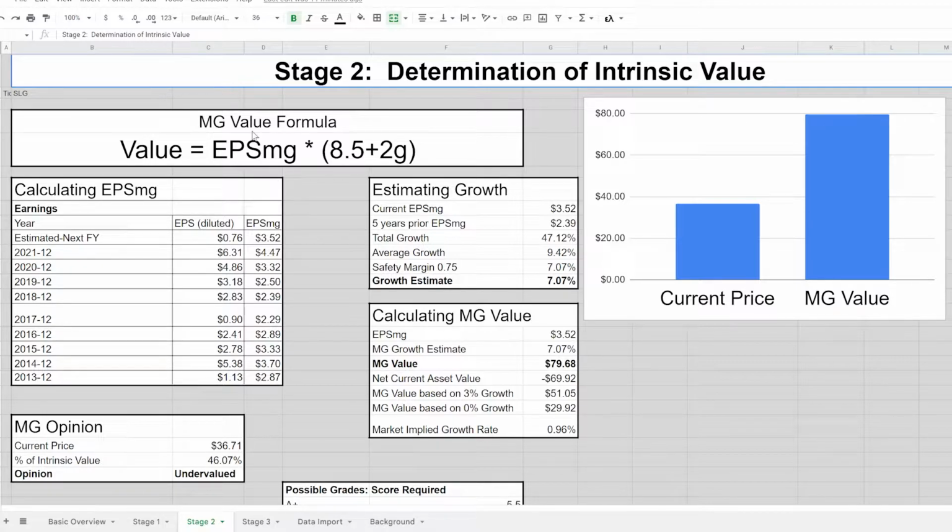And the modern Graham value formula is taken from Benjamin Graham's The Intelligent Investor book. And the only thing different is that I use the weighted average earnings. So we have value equals earnings per share times 8.5 plus 2 times the growth rate. So we have 2 variables that we have to calculate in order to be able to use this formula. First, earnings per share, as I've mentioned, is a weighted average of the last 5 years. So we look at these 5 years, and we get an earnings per share of $3.52. Plug that here into calculating the value.